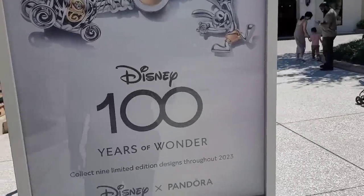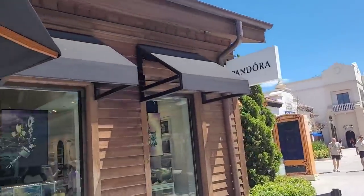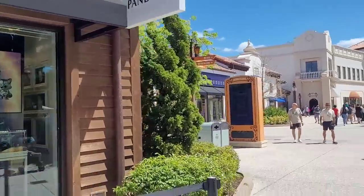Listen, I love Disney stuff and I love jewelry, but I've never really been a big fan of Pandora stuff. I don't know why it's such a big deal. I know a lot of people love it, but I've never really been able to get on board with it. It feels like an expensive charm bracelet, but I don't know why I don't like it. If you guys love them, please let me know in the comments below, because some people love it and some people hate it. I'm just kind of curious. I don't hate it, but they just don't have a full draw for me. Let me put it that way. But they're still pretty, just not my style.